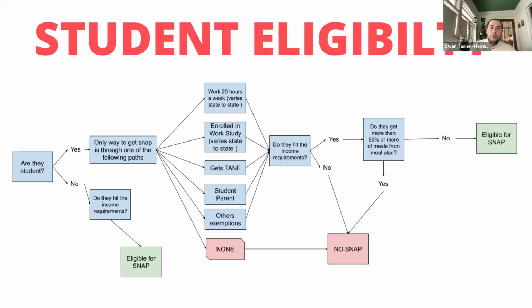But basically, students are categorically ineligible for SNAP. They are not eligible for SNAP unless they fit into one of the exemptions. And there's a bunch of different exemptions. The most common exemptions in which students are eligible for SNAP is that they are working 20 hours or more a week, or they're enrolled in work study. Other exemptions that are more common is in lots of circumstances when a student is a parent, they're potentially eligible for that exemption. But there's a bunch of other exemptions, and the federal government does not communicate these that well.